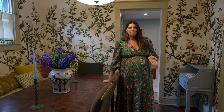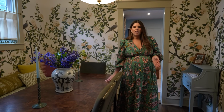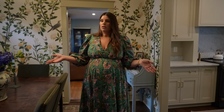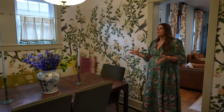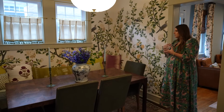We had lived in the house for about 2.5 years when we decided to do the kitchen renovation. So we swapped. Our kitchen used to be our dining room, and this used to be our kitchen, and it was just way too tiny. So the opportunity to turn this into our dining space was really exciting to me, because I knew it was a small space that could almost feel like a dining breakfast room kind of area that just really felt like a little intimate, cozy jewel box of a space.